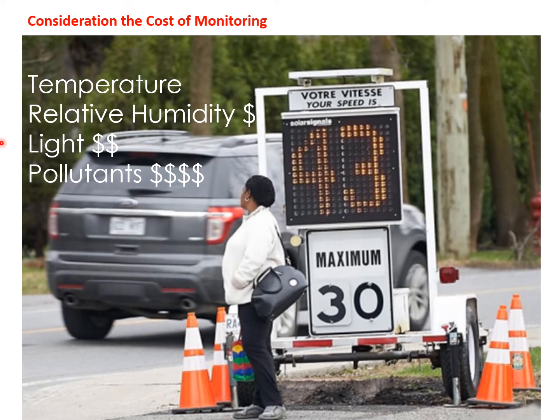Now, of course, controlling pollutant or guidelines for pollutant is difficult, because it's very easy to measure temperature. You need to pay a bit more money for relative humidity. And you have to buy your light meter somewhere, at a specialized place. But pollution is expensive. If you have low sensitivity, yes, it will be low cost. But if you want high sensitivity, well, the cost can go very high. And we fell into the trap.